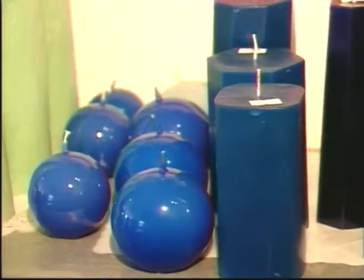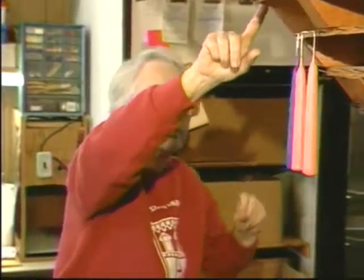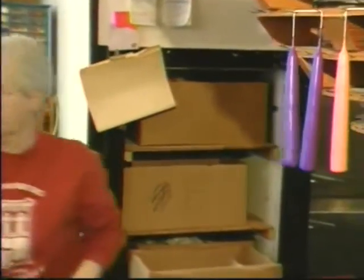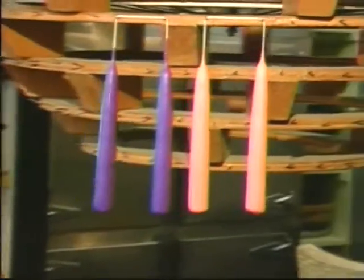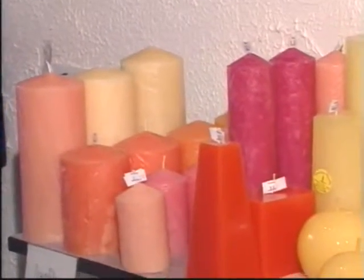Nowadays, all we have to do is flip a switch, but we still use candles for other reasons. Here at the Davisburg Candle Factory, they are busy making candles year-round in a variety of shapes, sizes, and colors. Each style takes a slightly different process, but they all start out the same.